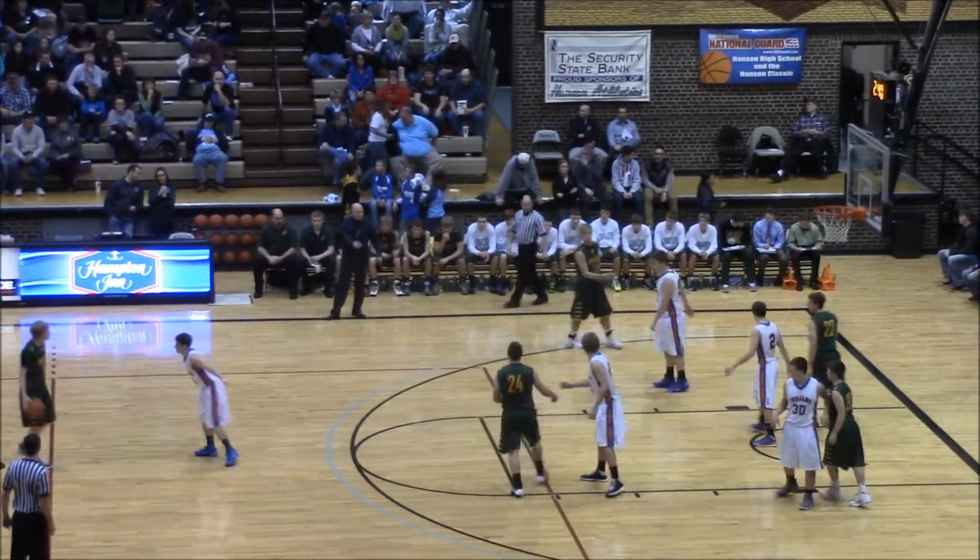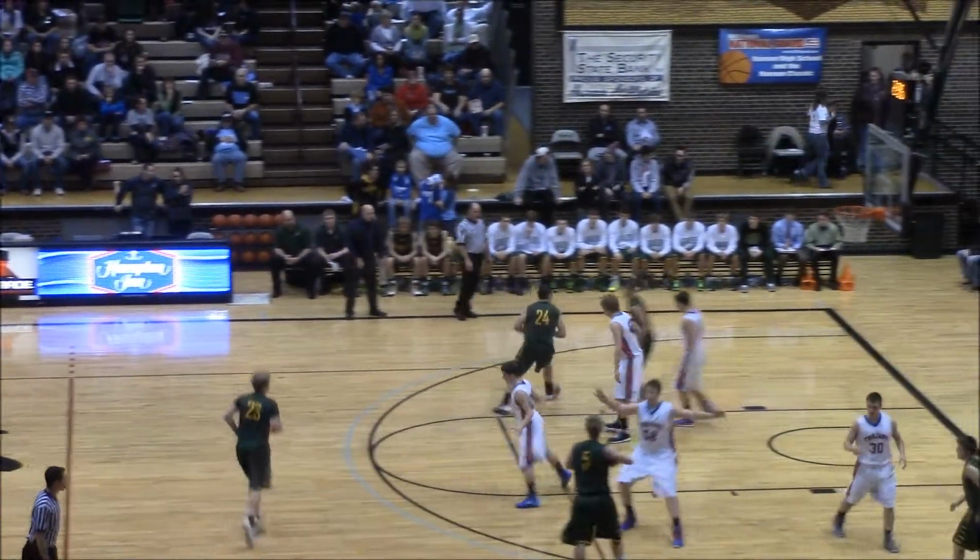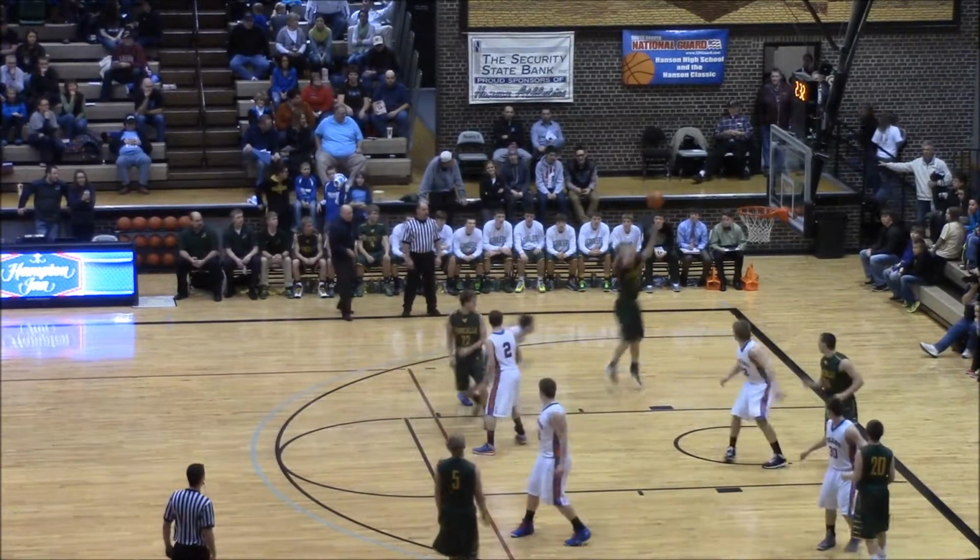43-30, McNary now walking it back the other way, guarded by Kyle Schnabel out near the center circle. McNary will give it right side to Andera. The Cavaliers go a little backdoor now.